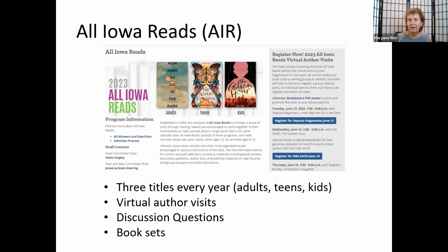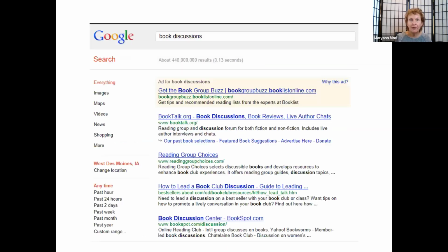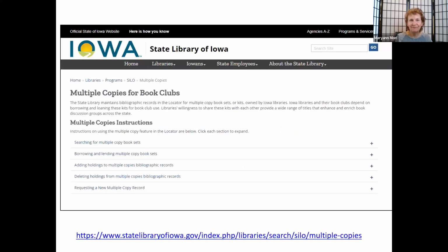And that might be a good way, if you don't have a book club at your library yet, to start when these All Iowa Read titles are unveiled and start with that. You can also do a Google search. I shouldn't say Google only, but an online search for book discussions, and you'll get countless results. You can see my result list up there, over 446 million results. So lots of information out there online about how to start and lead book clubs.